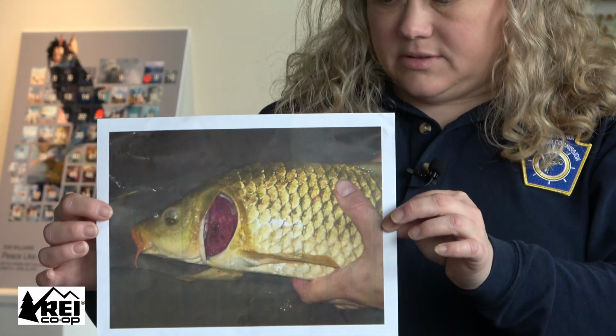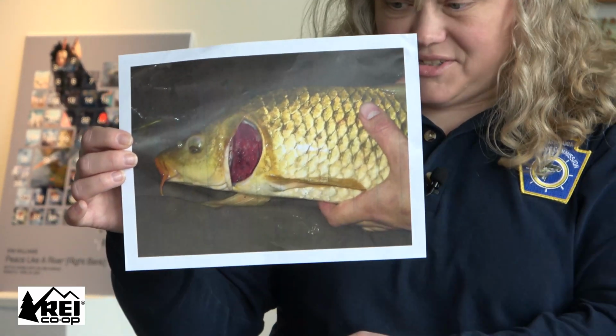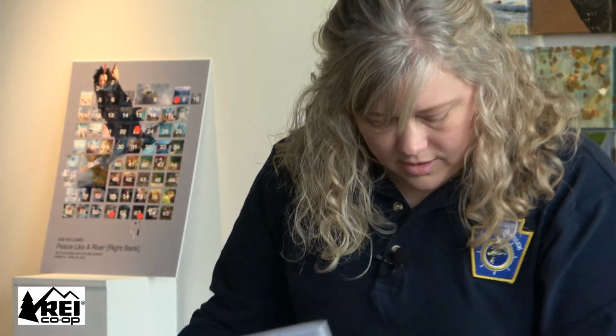They may not even survive. They're just very delicate, as you can imagine, so stay away from the gills. Okay. Next, all fish have fins to move about in the water.